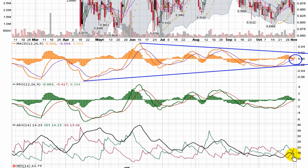ADX is in a pretty neutral position, only registering a 14.2, pinned right against the positive DI. Negative DI is actually moving up, and that's a little ugly, but it's still very low and close to the ADX. The positive and negative DIs can whipsaw around pretty quickly, so I'm not that concerned about that right this moment. Still think that's taken on a very neutral look, not a lot of strength in any direction.